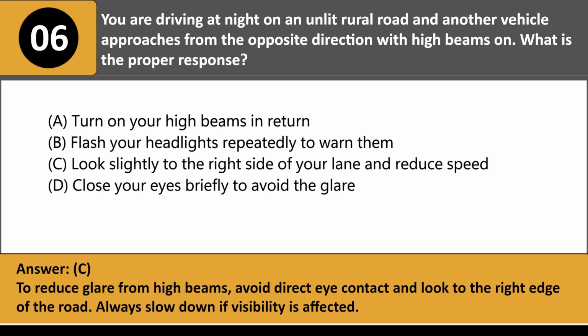Answer C. To reduce glare from high beams, avoid direct eye contact and look to the right edge of the road. Always slow down if visibility is affected.